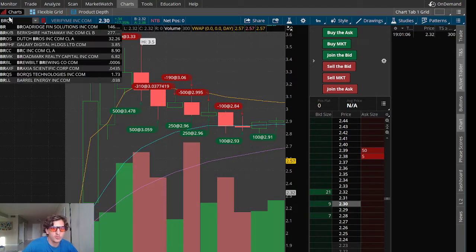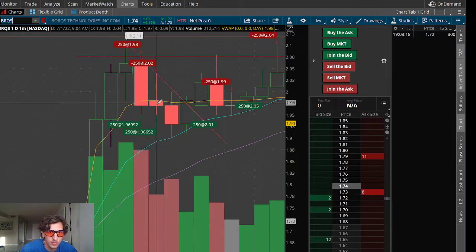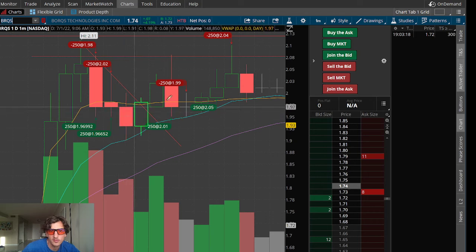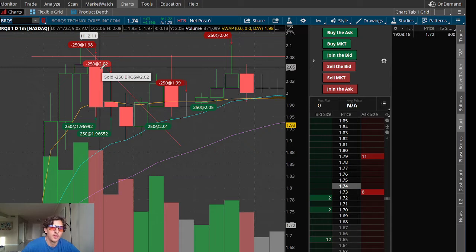BRQS was moving, and I bought a dip down here at 1.96, selling for a pop. Down here again at 1.96, selling for a 4-cent pop, small share size. These range trades, just buying dips and turning them over quickly for a quick profit, have probably been a better strategy than my momentum strategies that have not been performing well.